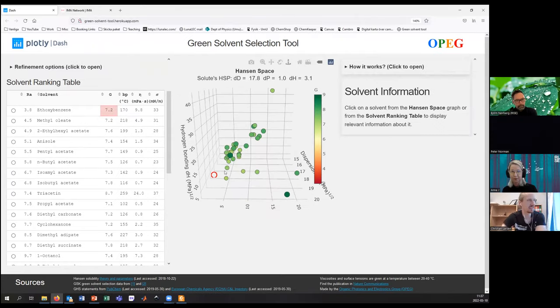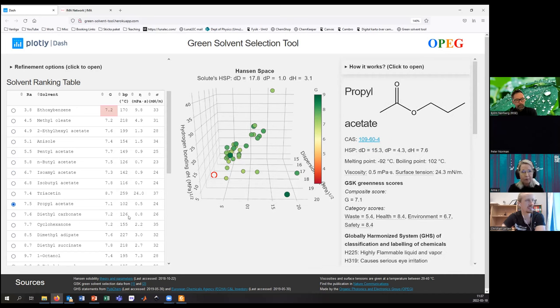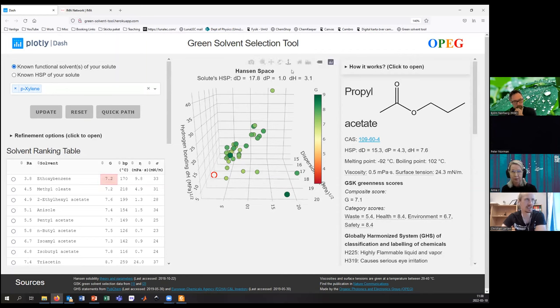But basically what you see is that xylene disappears. This is not good enough, basically. It's not green enough based on their requirements. But then you have this isoamyl acetate. Which one was the other one? Propyl acetate, right? This one. Yeah, you can see that they are in the list. There are a few other options available here, but like was said as well, you need to actually test this in the lab. So this is no guarantee that it will work. It's just a ranking based on likelihood. And it's a way to reduce the number of solvents that you need to try in the lab. Exactly. Interesting.